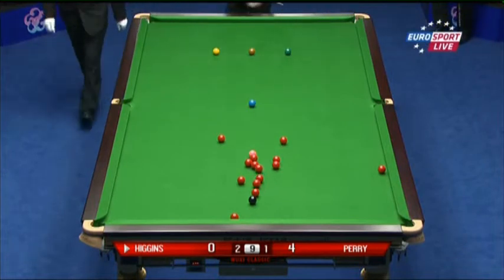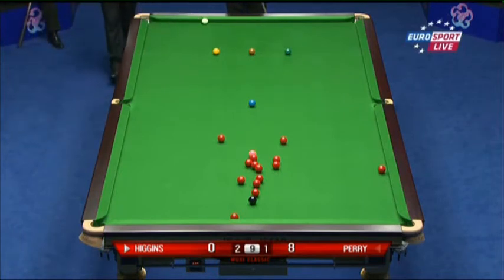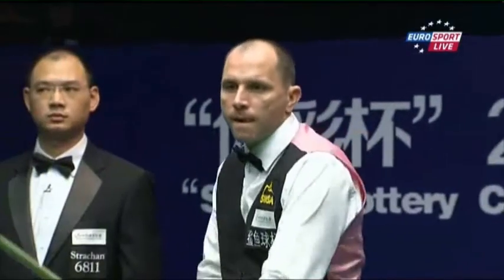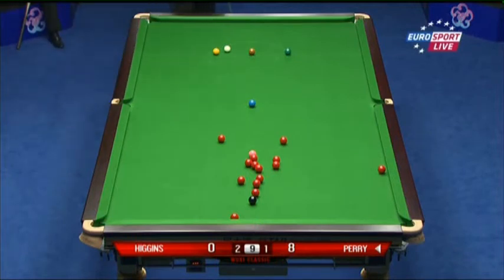No attempt at the pot, and he'll be delighted that that white's gone in the pocket. Could so easily have hit the angle and come back down the table towards the reds. Two reds he could take on, full of danger. You wouldn't expect him to take either of those reds on.